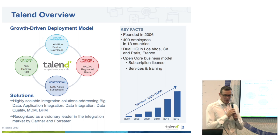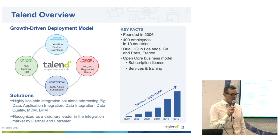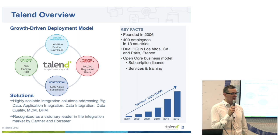So without further ado, there are basically 4 products in our portfolio. The first is about extracting data, and it's the cornerstone of what we do. It's the ETL, so taking data from one source and moving it to another. You can use it for point-to-point integration, and you can use it for populating data warehouses.